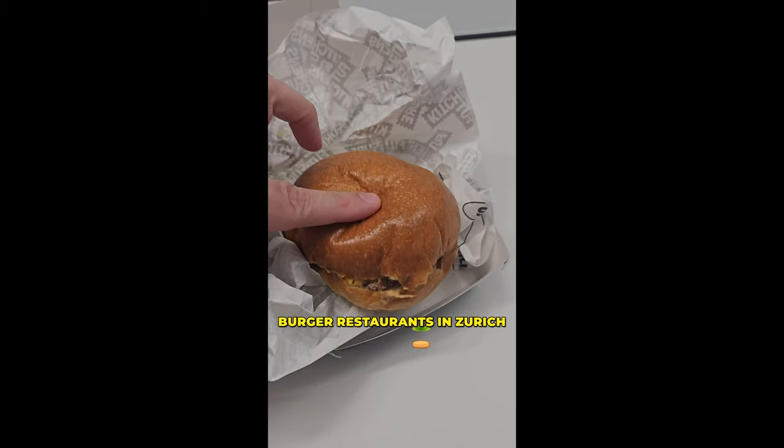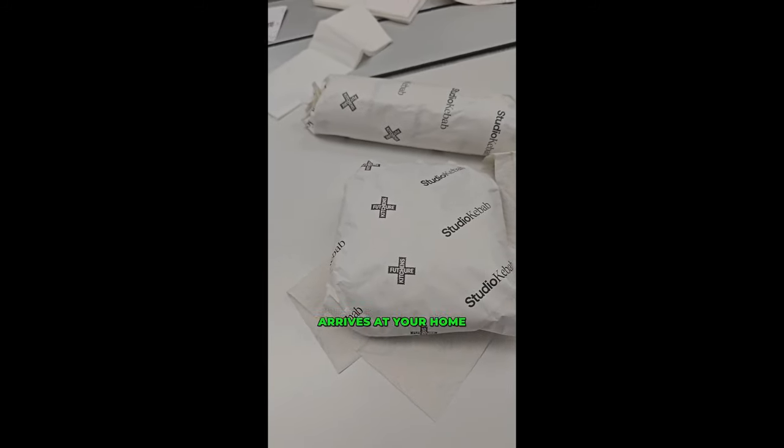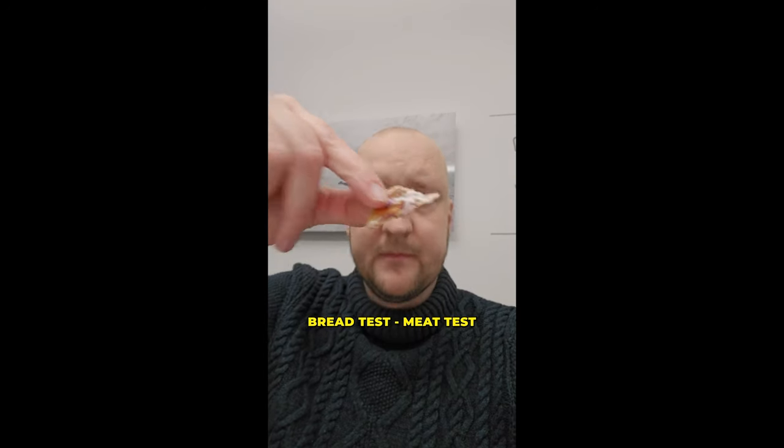We are searching for the best kebab in Switzerland, and this kebab was made by one of the best burger restaurants in Zürich, Studio Kebab by Future Kitchens. And this kebab can only be delivered. Let's go. This is how the kebab arrives at your home. Here is the whole kebab, bread test, meat test, and now the whole thing.